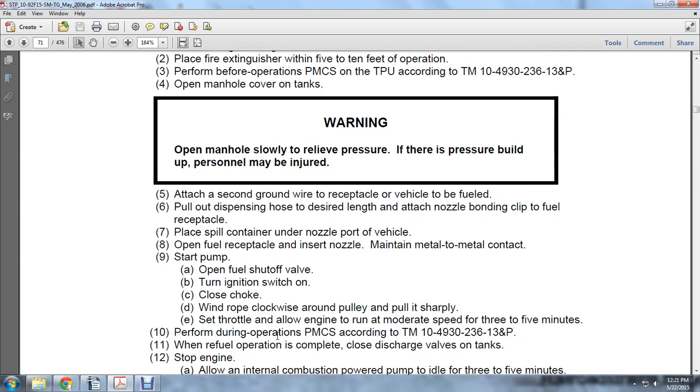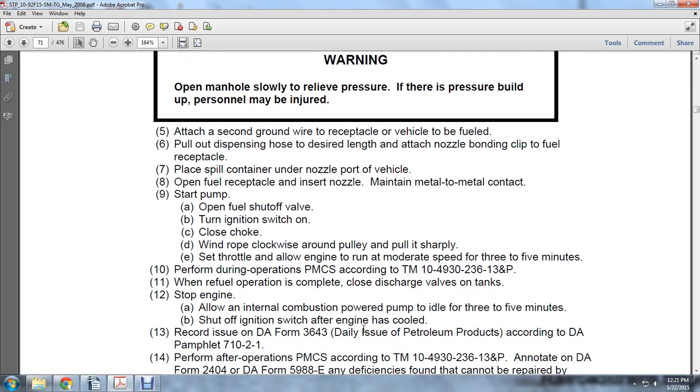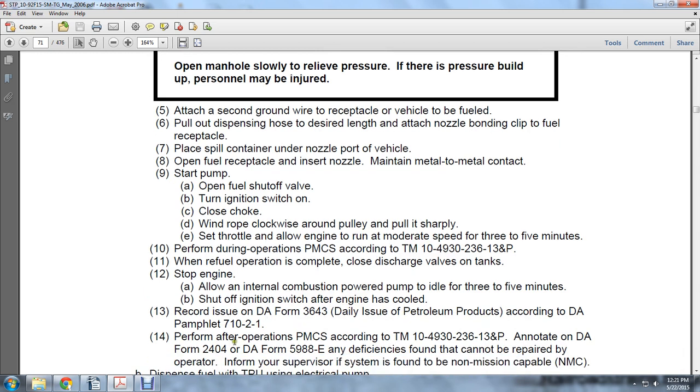Perform PMCS during the operations according to TM 10-4930-236-13&P. When the refuel operation is complete, close and discharge the valves on the tank. Stop the engine. Allow the internal combustion powered pump to idle for 3 to 5 minutes, and shut off the ignition switch after the engine has cooled. Issue the DA Form 364-3, daily issue of petroleum products, according to DA Pamphlet 710-2.